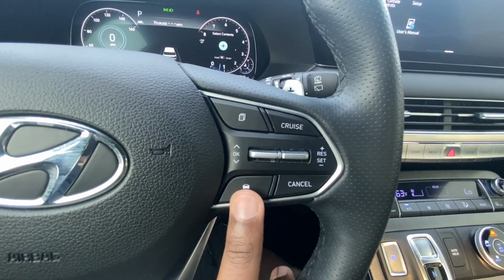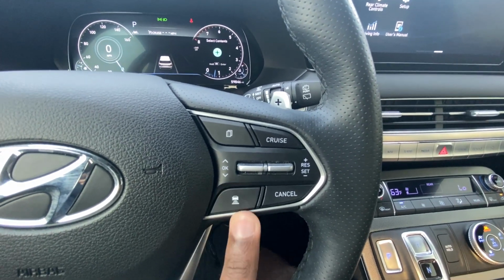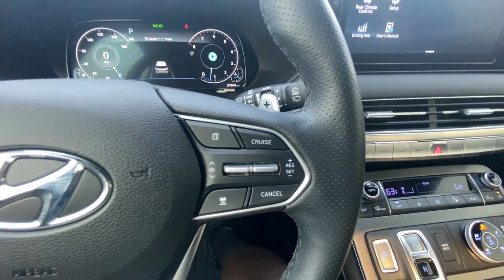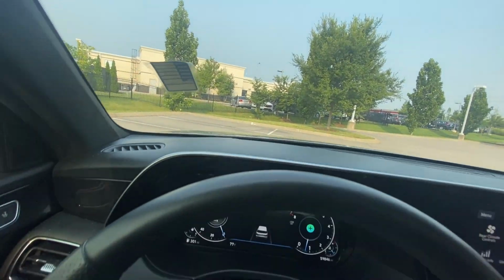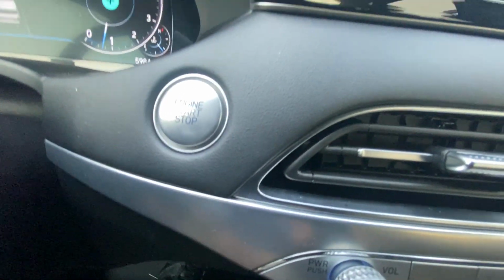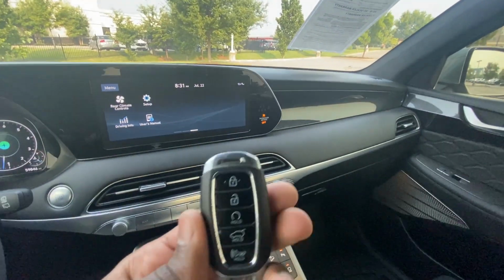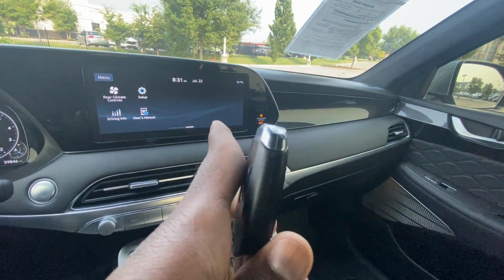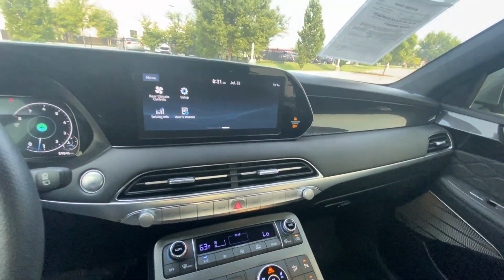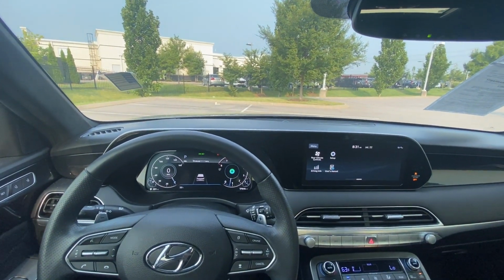And then we have the gap adjust for that smart cruise. And then there is our heads up display there. Here's our push button start. And finally, here's our key fob with remote start. But next, let's see how a 2020 Hyundai Palisade with 60,000 miles performs out on the road.